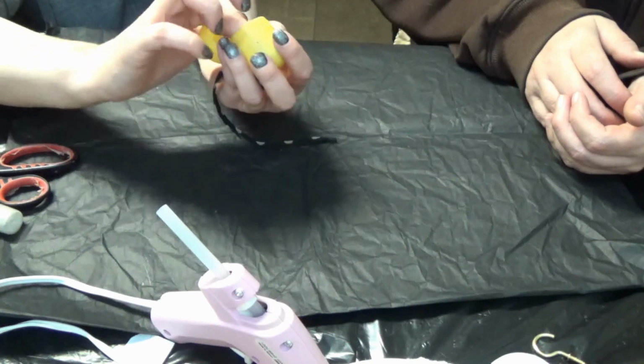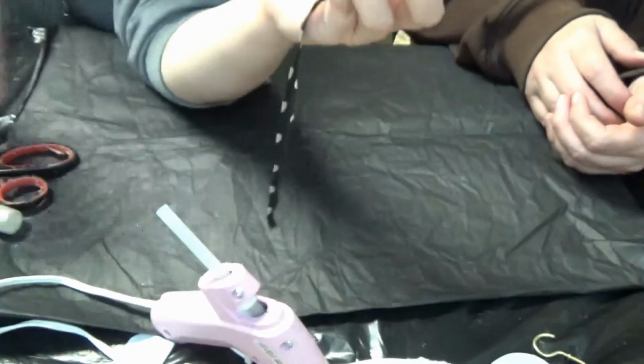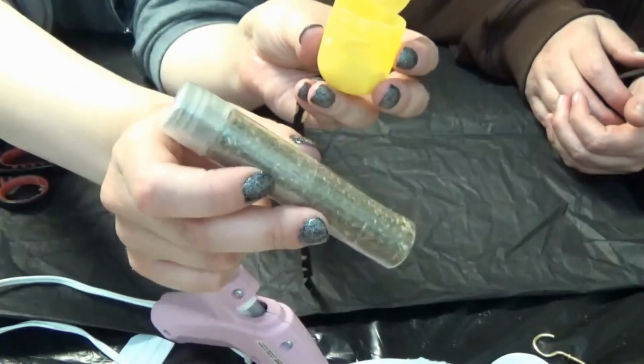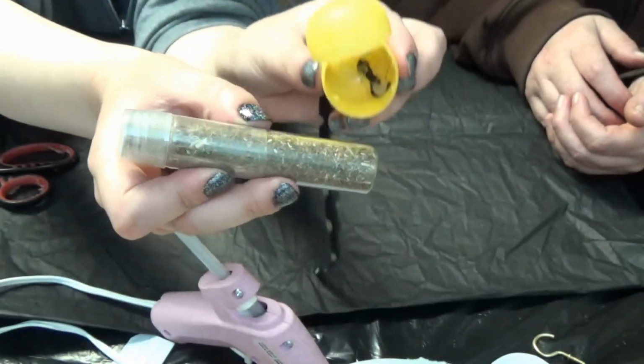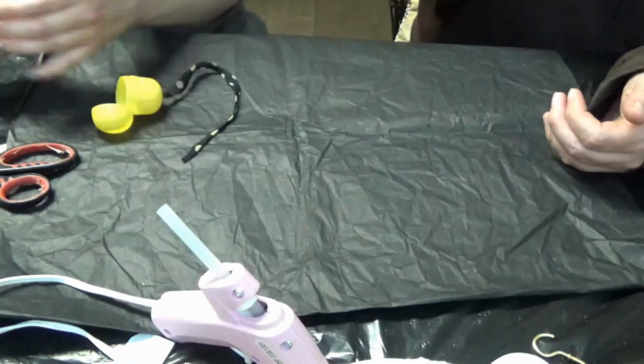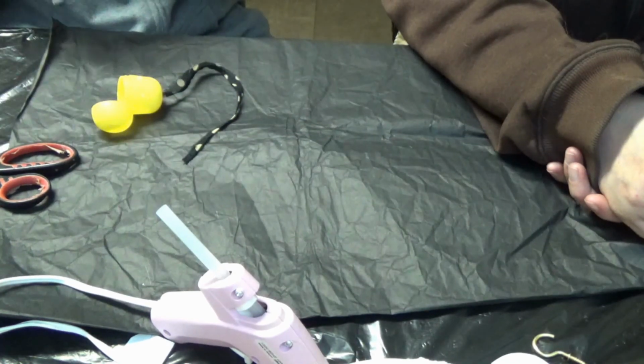So, once everything is dry and drilled and all that jazz, what you're going to want to do is take a bunch of catnip. Oh, wow. Fill this full. Oh, this one's never been unwrapped.